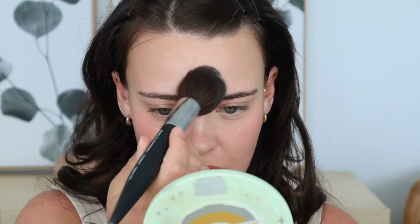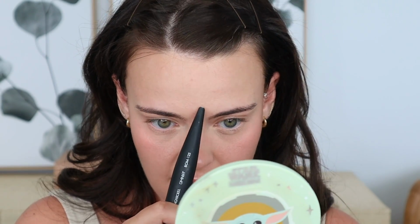So before I do my brows, I'm gonna take a bit more of this powder and I'm gonna set my face. Curious to see how this goes on my face. It feels a bit drying on my forehead immediately, like I felt that, which I don't love, but I kind of needed that for this skin finish and my oily skin. Okay, that is a nice powder.